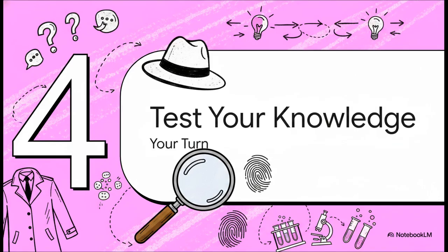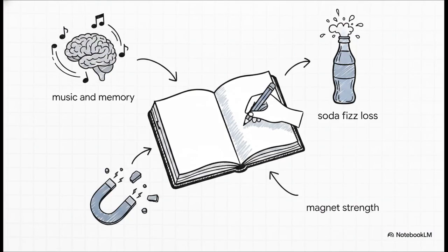All right. Section 4. Test your knowledge. Let's see how this builds your critical thinking. Look at these challenges. If you were testing the effect of music on memory, could you identify the variables and constants? Or do you have what it takes to write a flawless 6-step procedure to figure out how lid tightness affects soda fizz loss? What about designing a data table for a 3-trial experiment on magnet strength? Honestly, I highly encourage you to pause this explainer right here, grab a notebook, and actually try to work through these 5 challenges. Being able to design this kind of structure, that is a literal superpower.